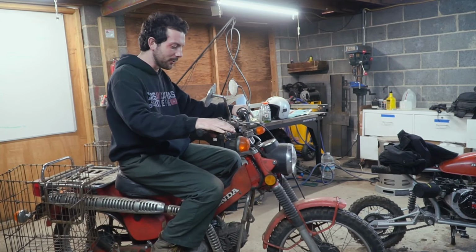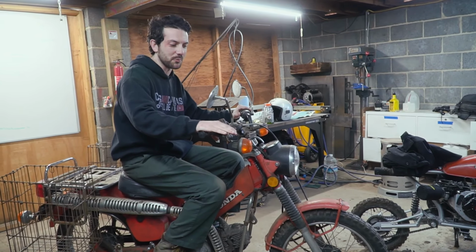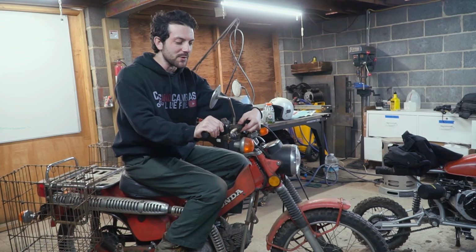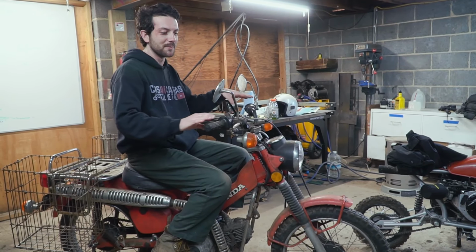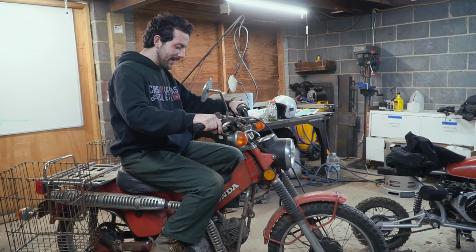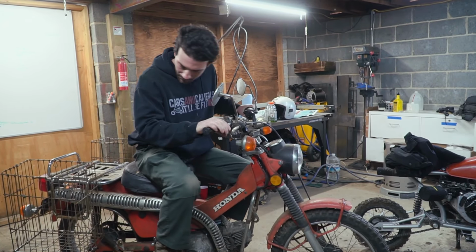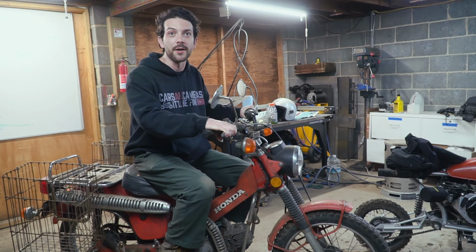I just like old Hondas, man, because I feel like their attention to detail is really cool. Like look at this boot. How unnecessary is it to have that boot? But they did it, and it looks cool. I mean, it's Honda quality, dude. Yeah, exactly. So I reckon I should stop admiring this thing, and we should see if it'll run.